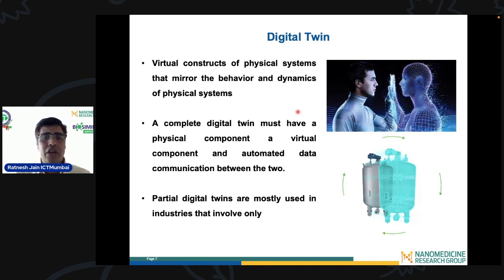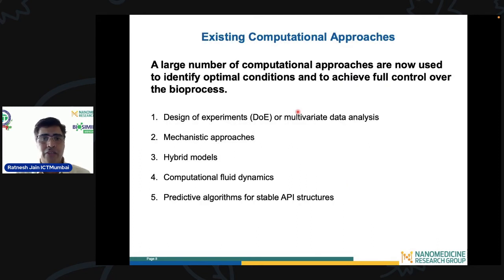Partial digital twins are also being used, where you collect the data, feed the data into a computer, and try to create a model. This has been happening for multiple years. But a real-time digital twin is still not a reality, which is definitely a good motivation for companies developing bioreactors to go forward in this direction.